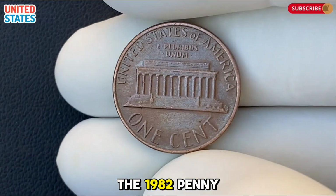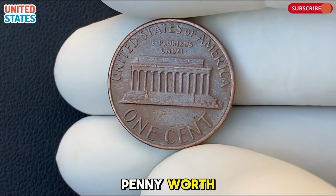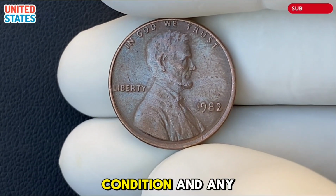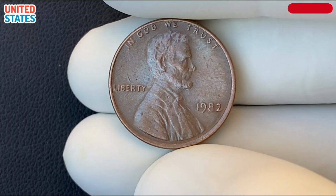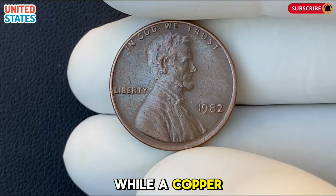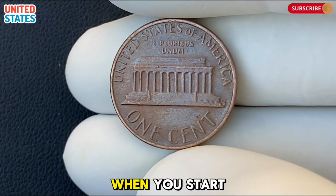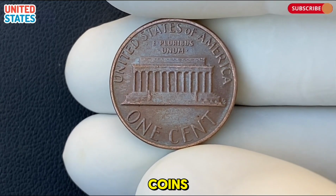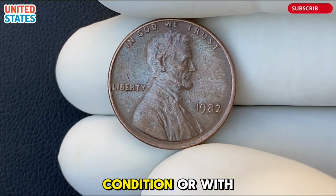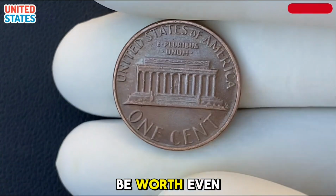The appeal of the 1982 penny to collectors is undeniable, but the question remains, just how much is this penny worth? Well, the value of a 1982 penny can vary greatly depending on its composition, condition, and any potential minting errors. A regular copper-based 1982 penny in good condition is worth a few dollars, while a copper-plated zinc penny is generally worth just its face value, 1 cent. However, when you start to factor in the rare and highly sought-after coins, the value can skyrocket. For example, a 1982 copper penny in mint condition or with an error could fetch several $100s at auction, while an error coin with a unique flaw could be worth even more.